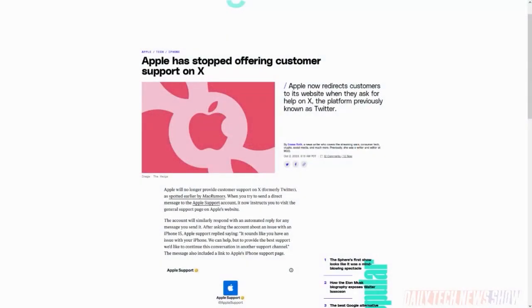Before we get off the Apple stuff, though, a final quick check, Justin, with your take on X. You have been very positive about the prospects of X, formerly Twitter. Just news today: Apple no longer offering customer support on X. If you send a DM to Apple support or @ reply them with a support request, they instruct you to visit the support page on Apple's website and talk to them directly there.